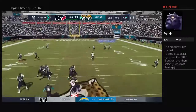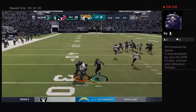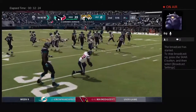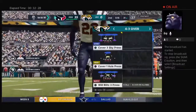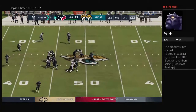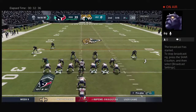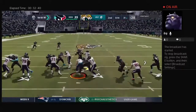Again, gone. Now that'll be tipped and intercepted. Chauncey Gardner-Johnson with a pick. And his guys have got it back at the closing stages of the first half. This interception will go on the record of the quarterback, but as a receiver, you've got to understand where you are in the field. Middle portion, you know it's going to come in hot. Square your body to the quarterback and be ready to make the catch.